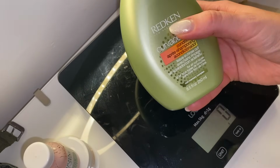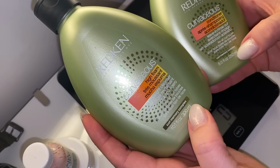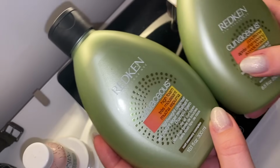I've never understood why there's less in conditioners when you use so much more. So I think that's made for like short hair.